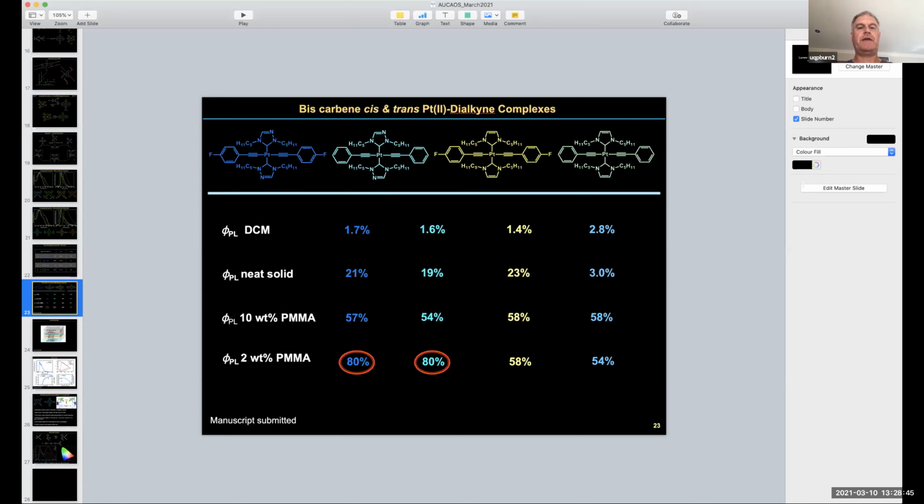Presumably that's because you've got the alkyl groups, which are sort of orthogonal to the rest of the plane, and that sort of holds them apart a bit. Yeah. Okay. All right, thank you very much. It's a pleasure, thank you.